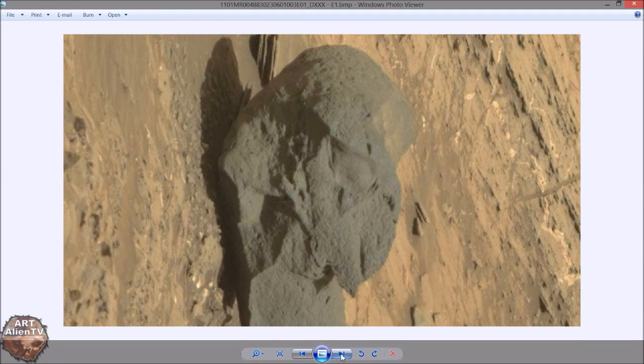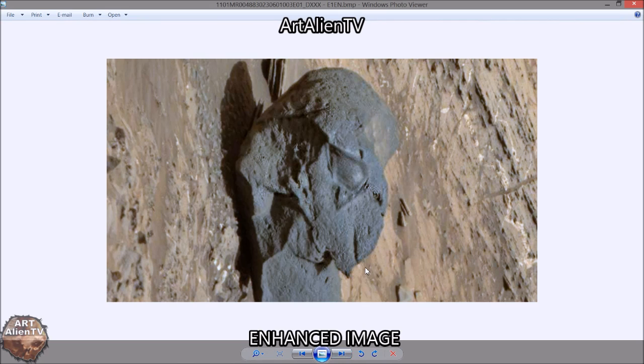I'll show you the enhancement I've got here. Here it is. Now, I've taken a bit of time on this. I haven't gone too crazy with it.